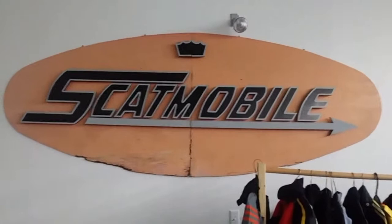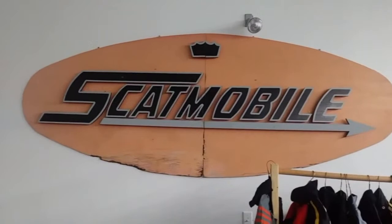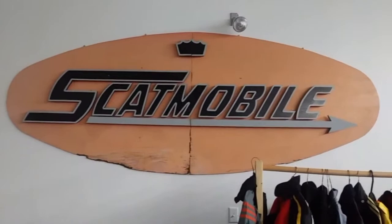It's a little rough, but I was going to cut the bottom part off where it's rotten, but I just figured it would lose the value of it. Yeah, for sure. Wow, that is awesome. That's quite a gift to receive. Yeah. Outstanding. Cool.